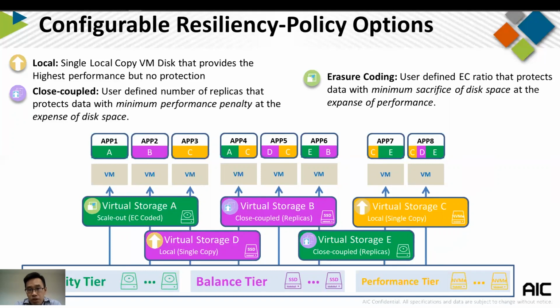But also you have to spend more disk space because whenever you save the data, if you configure 2 or 3 replicas, the second copy or the third copy of that data will be written to the second or the third nodes, right? But the data is protected.